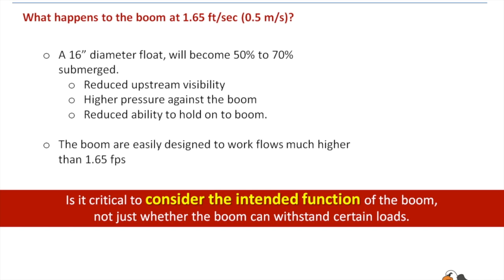Now I want to point something out that's very important, and this would work like with the Alcan folks. So you may call up your boom and buoy supplier and you may say, hey, I've got a site where my flows are 3 feet per second. Will the booms work? Well, sure. The booms can be designed to work in those flows. The critical question you need to ask is, what's the function of the boom? If this is a boom being used for public safety or even for debris control, yes, the booms can withstand those loads. That's not an issue. However, at those flows, the booms are going to be submerged, which means they are not going to perform the function that you intended of them. So you need to ask those questions of whoever your boom or buoy supplier is, not just whether it can survive the loads.